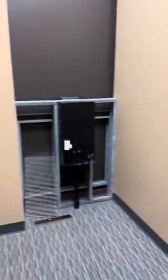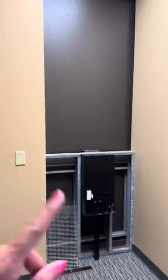There's a small office, this is more of a storage room. This could be opened up, because there's a window behind it if you want. And then going back here, there's another private office, as you can see down the hallway. And again, this could also be removed to open that up as well.